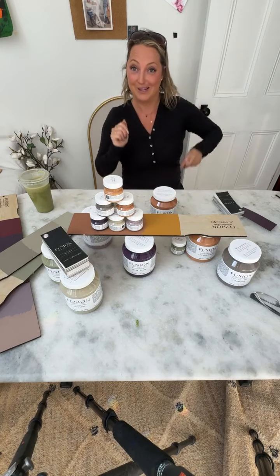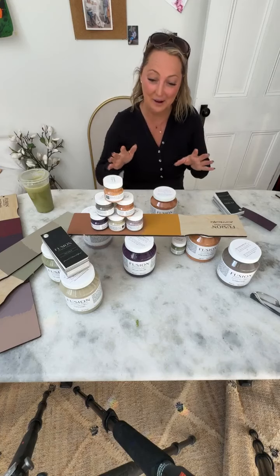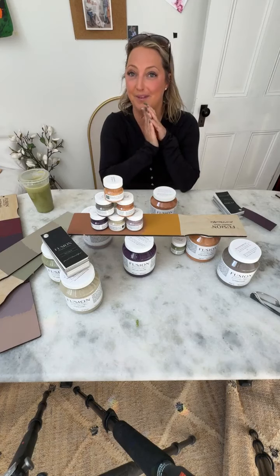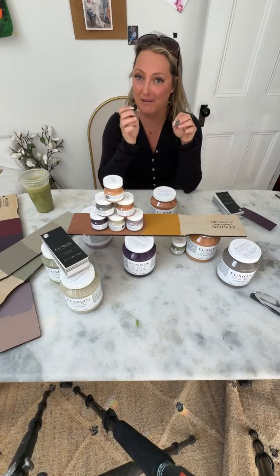Sorry, two more. Is Curiously Pink going to be back? Yes. Okay. Curiously Pink is coming back in the next couple months. Is there a dealer near Belleville or Kingston? There's a dealer in both. Yes, there's a dealer definitely in Kingston, and I believe in Belleville as well.